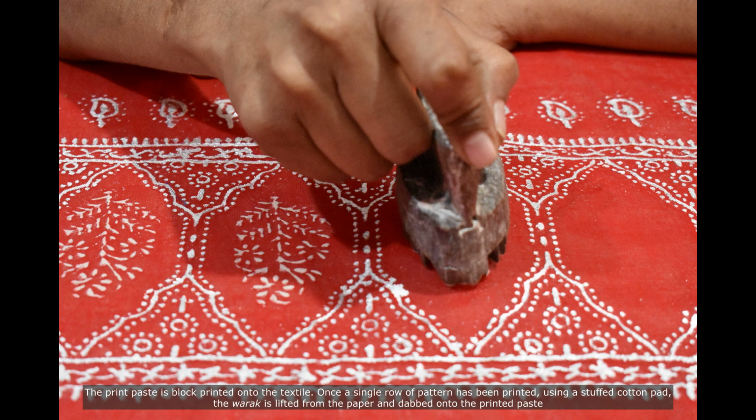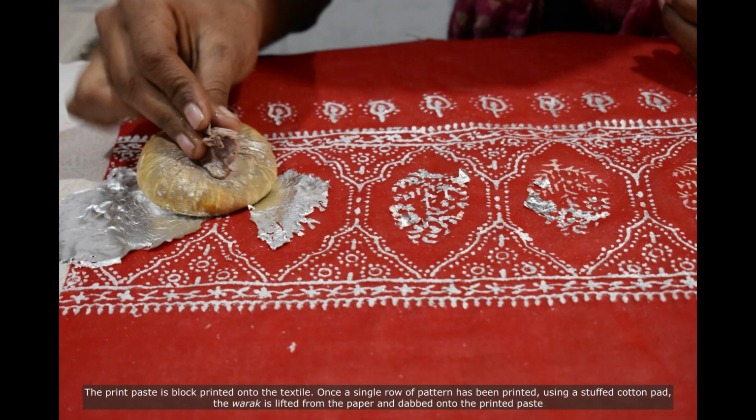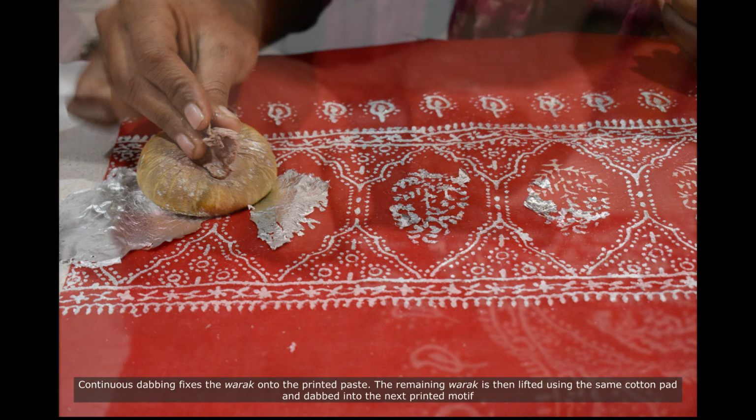Once a single row of pattern has been printed, using a stuffed cotton pad, the Warak is lifted from the leaves and dabbed onto the printed paste. Continuous dabbing fixes the Warak onto the printed paste. The remaining Warak is then lifted using the same cotton pad and dabbed into the next printed motif.